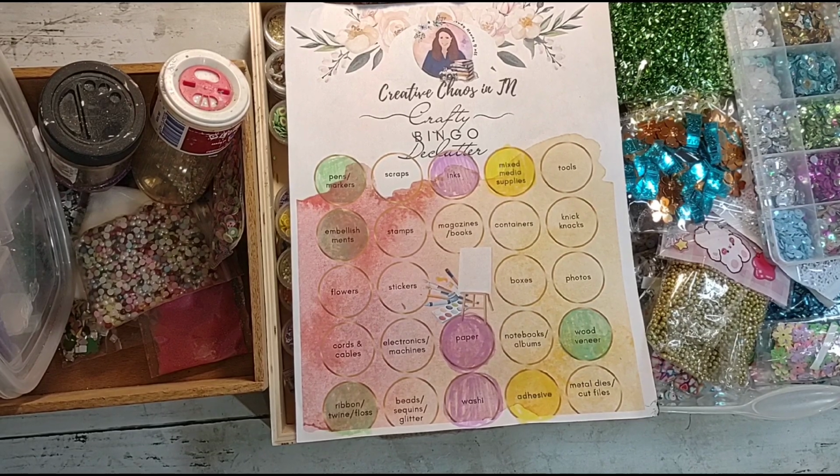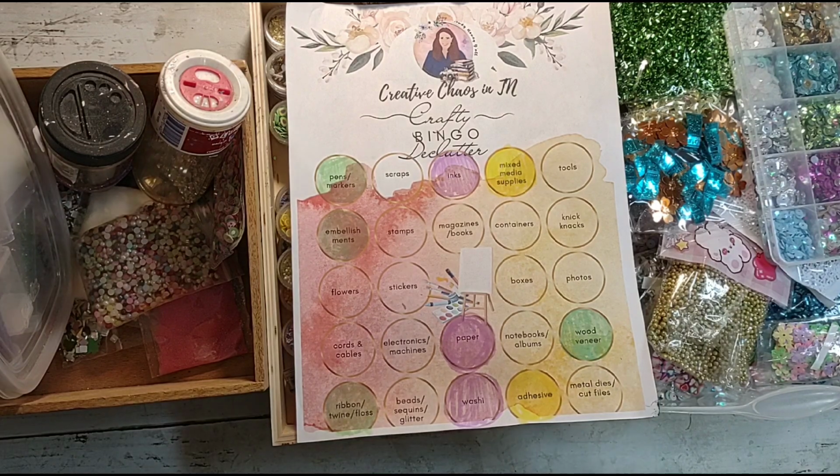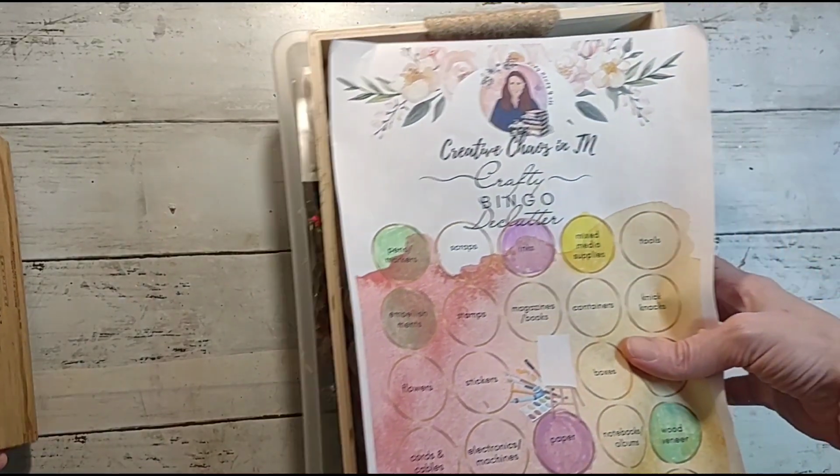Let me grab one and I'll show you. Just for the sake of showing you, because I don't have many left. I've got rid of all that stuff, so I'll just show you how I have it stored. And that is so wonky. I'm sorry if that bugs y'all with the lines being wrong.